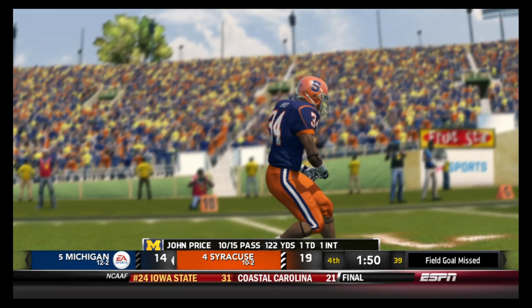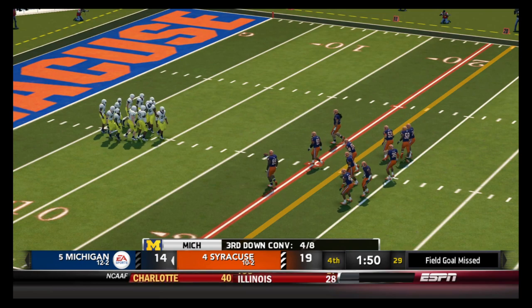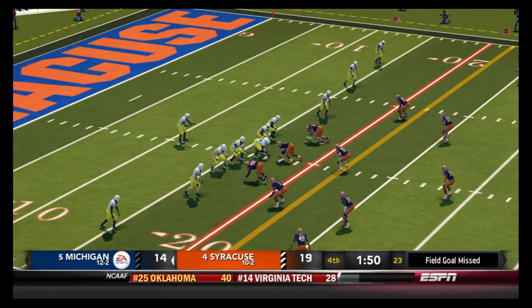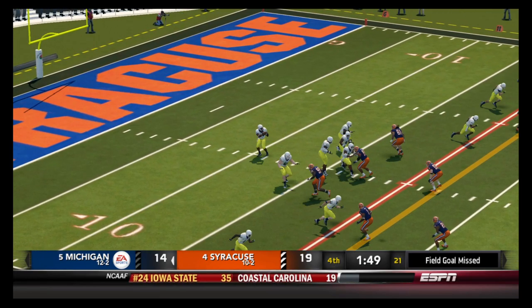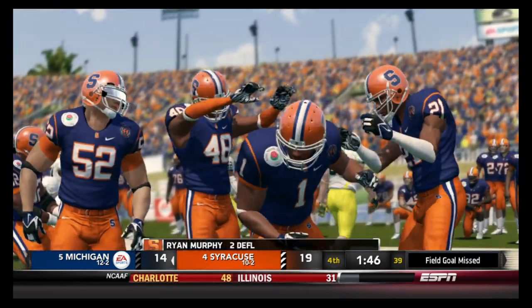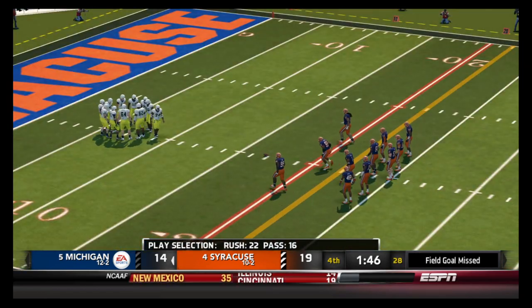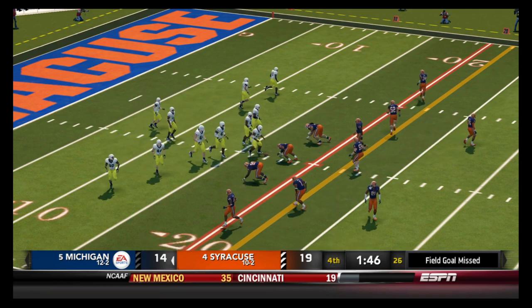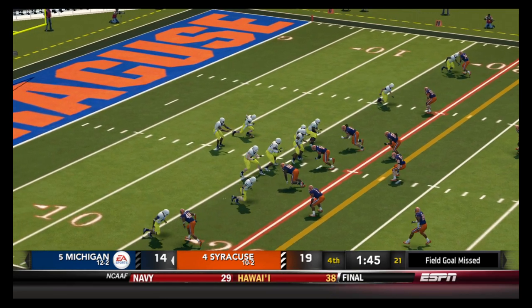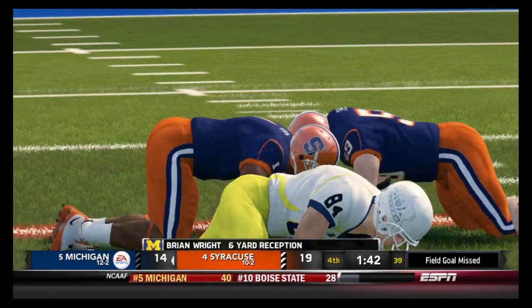And he stops the clock with a spike. Third and 5 situation. Ball on their own 17. So an empty backfield with 5 wide receivers. Lets it fly. They knock it down. Incomplete. Less than 2 minutes in the fourth quarter. And they make the stop around the 23-yard line.